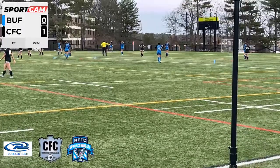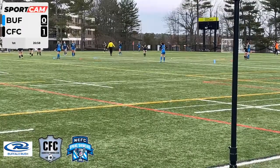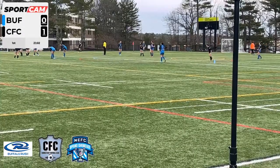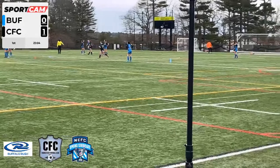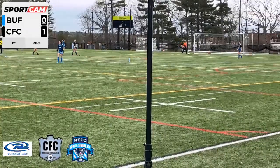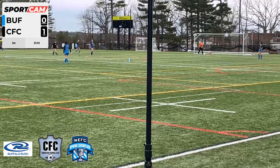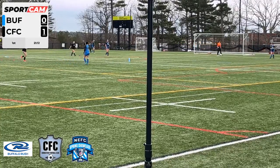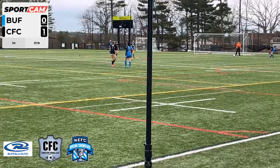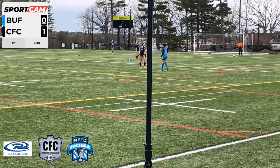Halfway through this first half, CFC scored in the 10th minute. Free kick from the left-hand side, off the crossbar. Rebound free to an unmarked defender. Potted it in the goal, and that keeps us at 1-0. I don't think Buffalo has a shot yet, do we? I don't, yeah.